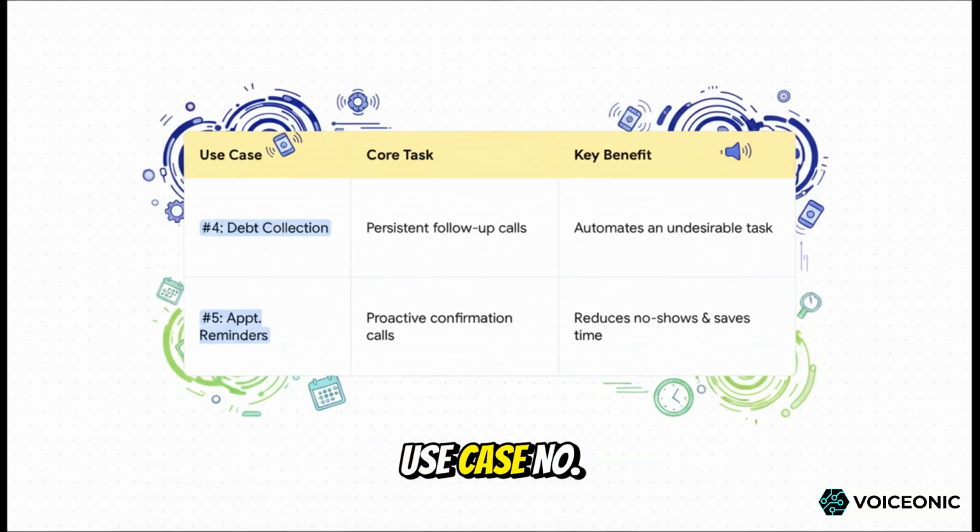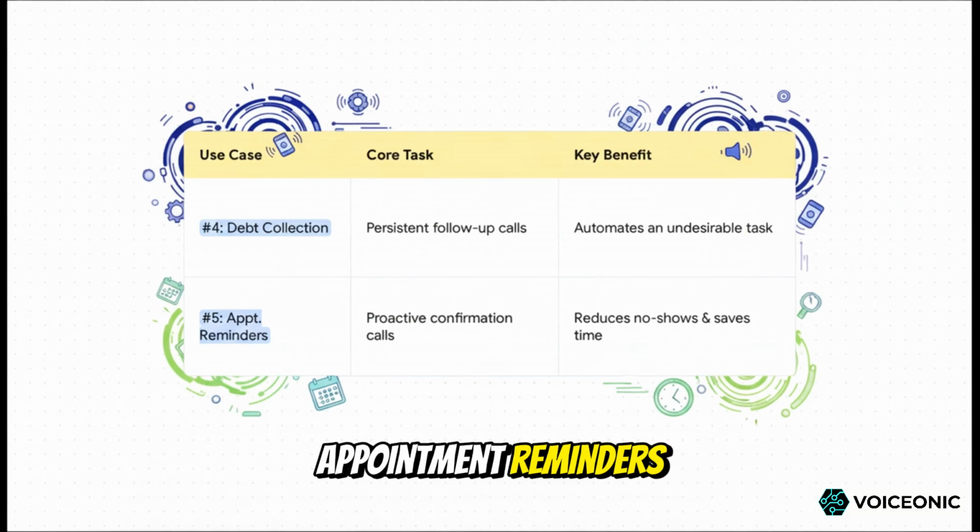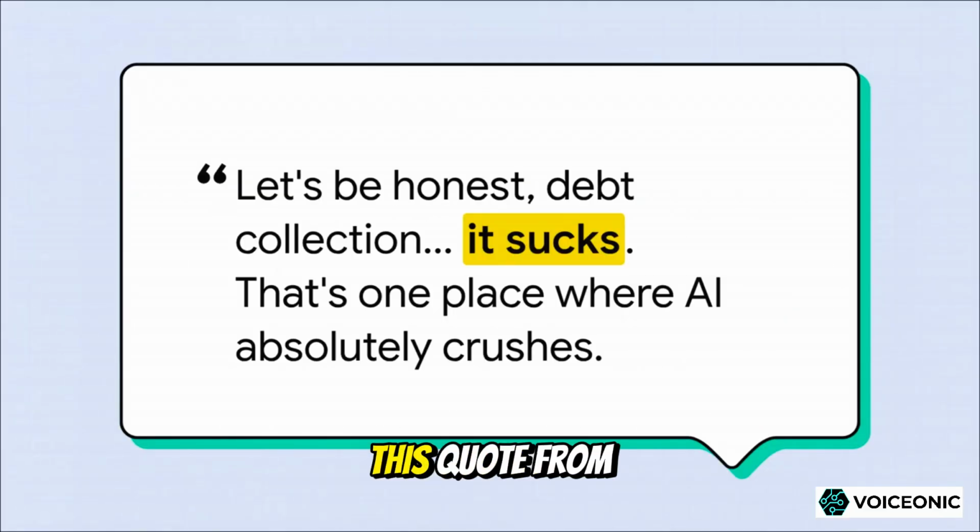Then, we have use case number 5, appointment reminders. No-shows are a silent killer for any service business. The fix is simple. Call and remind people, but doing it manually takes up so much time. This quote from the source material says it all, doesn't it?